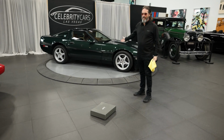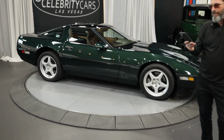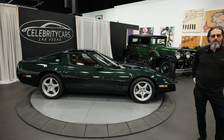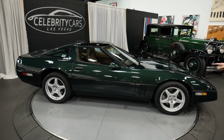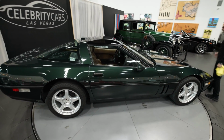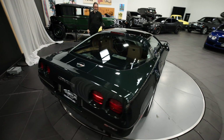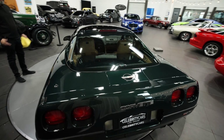Hey, I just asked my phone, how much horsepower does a 1990 ZR1 Corvette have? It spit out 405 horsepower. This car has 405 horsepower. I didn't know that. That got lost in my Corvette records and history. I just completely forgot. 405 horsepower, 358 foot-pounds of torque. I mean, this thing's a monster.